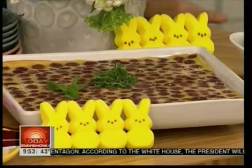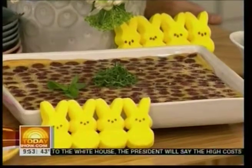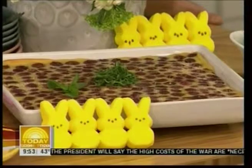And then we have a cherry clafoutis for dessert. Cherry what? Clafoutis. What does that mean? It's a custard, really, with a little bit of flour in it, lots of eggs, and lots of cherries.